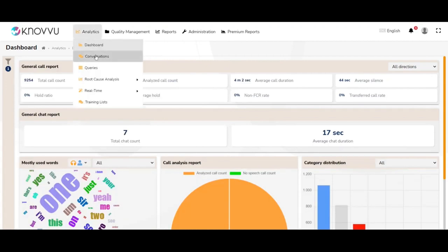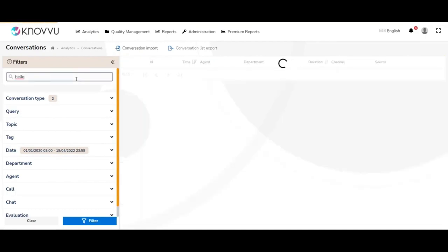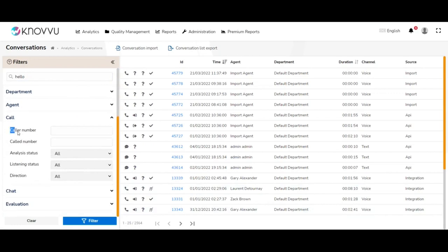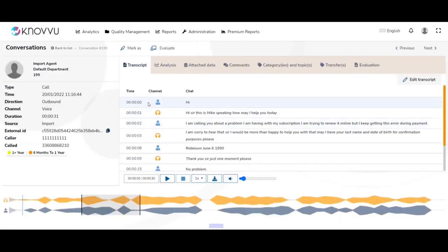On the conversations screen, you can easily perform a quick search based on the interaction information, the words or phrases mentioned in those conversations. You can also search by customer data specific to your business, such as customer number, customer segment. You can list those conversations based on your filter selection, and you can select the call and simply view the details. If you wish, you can always rewind and listen to the important moments of the call.